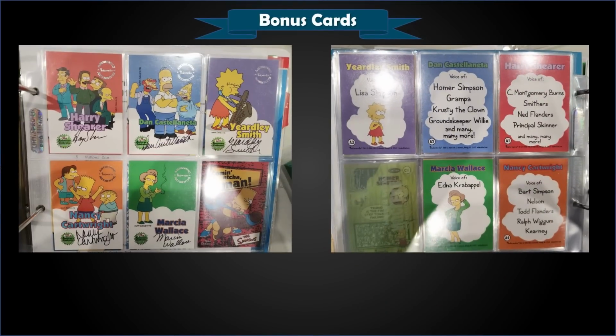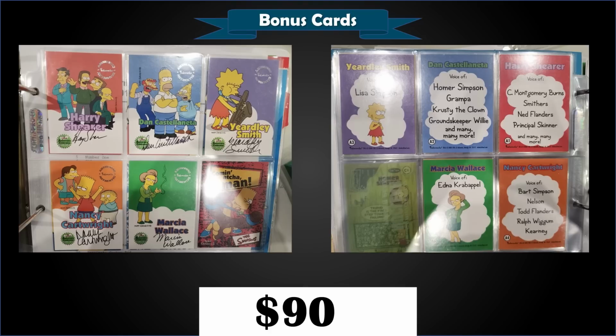And we're going to finish it up here from 2000 Inkworks, the Simpsons 10th anniversary set. We have the complete 5-card autograph set in raw condition. It was a fixed price sale for $900. So you get all 5 autograph cards here. You get Yeardley Smith, voice of Lisa Simpson, Dan Castellaneta, voice of Homer, Grandpa Simpson, Krusty the Clown, Groundskeeper Willie, and many, many more according to the card.